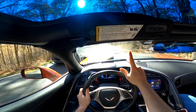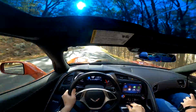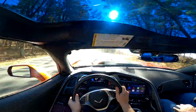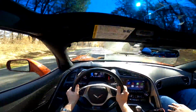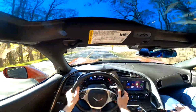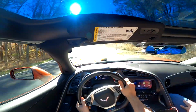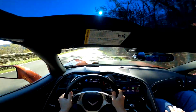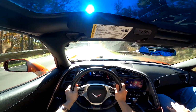All right, Shenandoah National Park. Sweet Jesus, this car's awesome. That was not even full throttle. Good night. There's a little get up and go to it. Oh yeah. Woohoo!